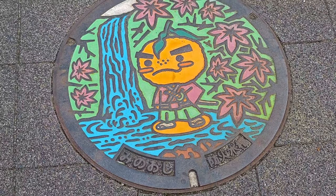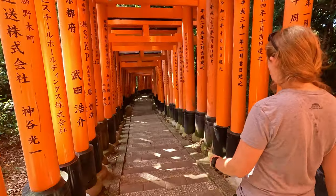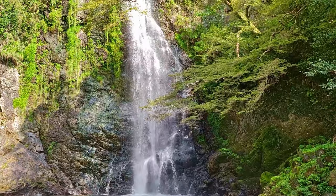Our trip to Japan wasn't quite as outdoorsy as most of my adventures, but I couldn't go there and not do any hiking. The hike I decided on was Minoh Falls.